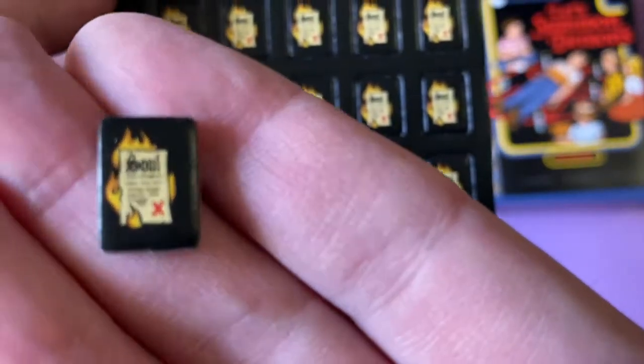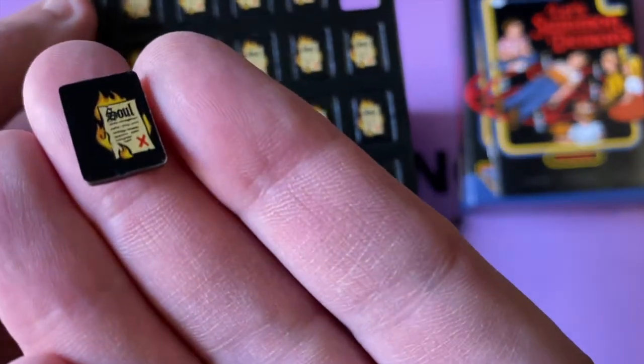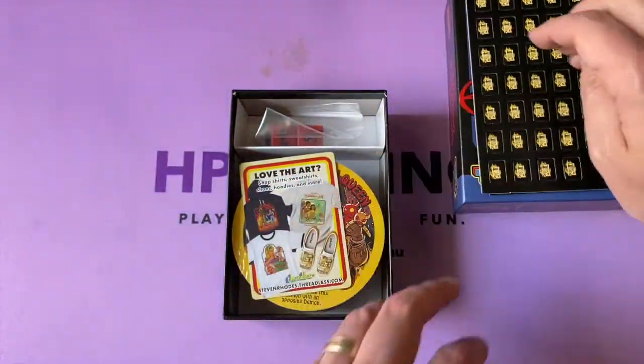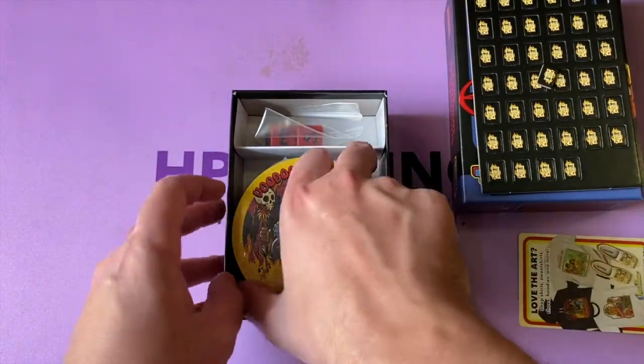Let me see if I can get a close-up there. There you go. Look at that contract. Nice and tiny, fits in your pocket. And yes, nefarious deeds, nefarious souls. Collect that amount of souls, I think you have a chance to win the game. I'm not entirely sure of the objective, but who really cares at this point?